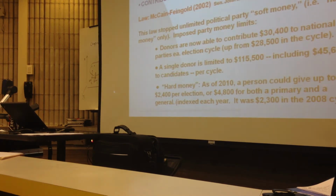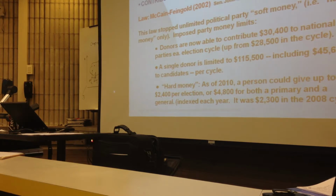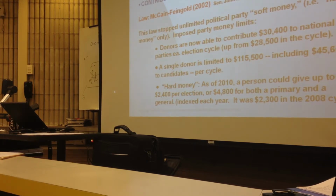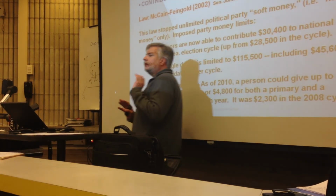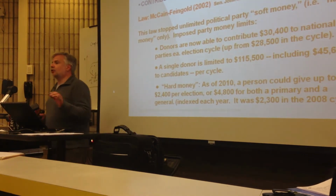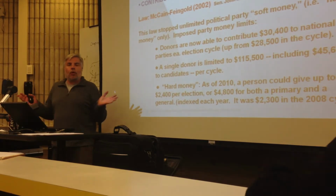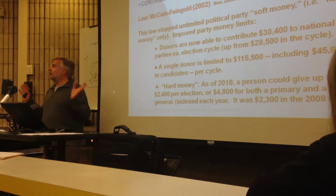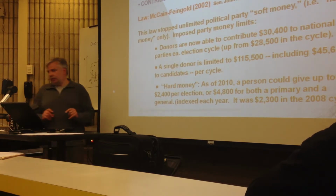Now note that PACs have the opportunity then to underwrite campaigns to some extent. But following 1972, they put limits on how much money could be contributed. Prior to 1972, there were no limits. So corporations could write unlimited checks to campaigns. And again, this was widely abused in 1972.